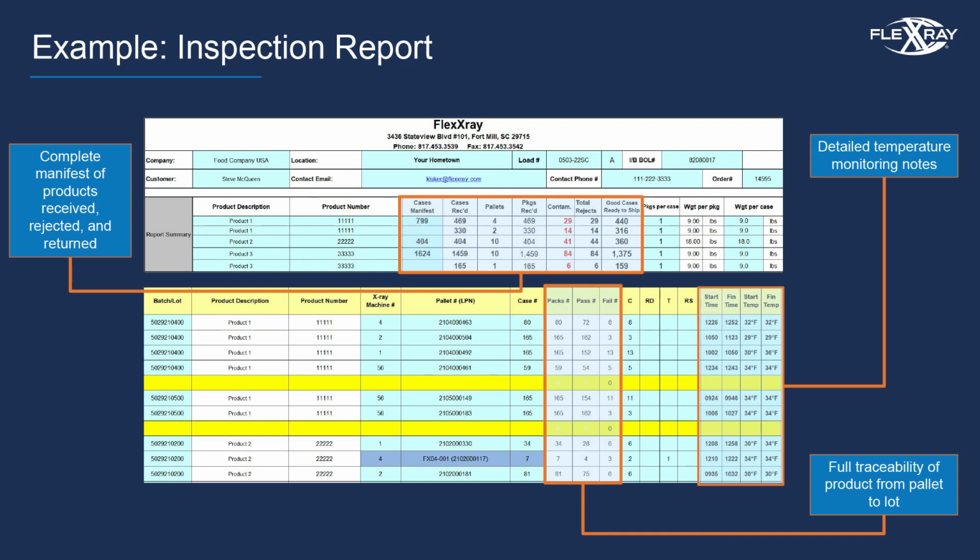This is just an example of a third-party inspection report. If you guys haven't used a third-party service in the past for doing this kind of work, coming out of the lab business, when I first got to FlexXray, I'm like, they have literally copied my COA that I used to send out for microbiological or chemical analysis, because it looks very, very similar. You're getting a whole lot of the same type of information. You're identifying the product, identifying obviously the SKUs and everything that goes along with it.